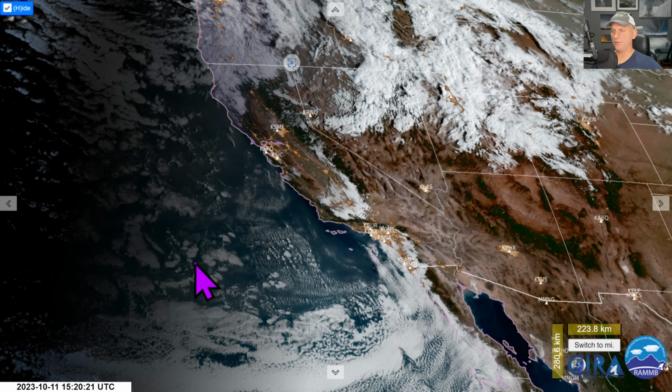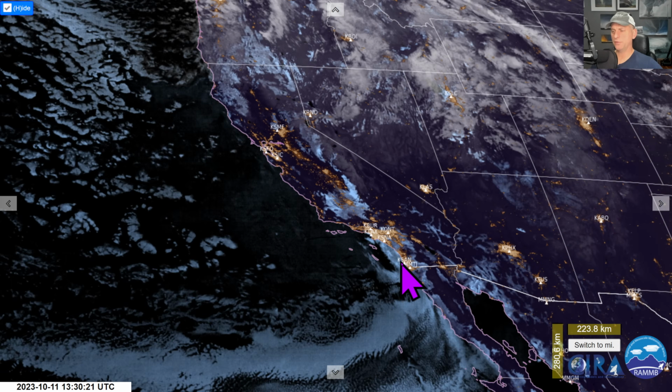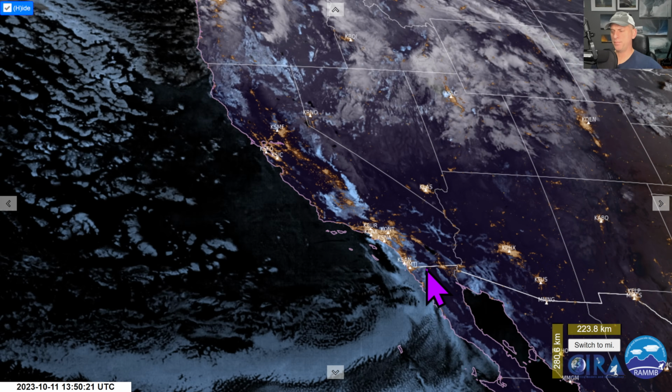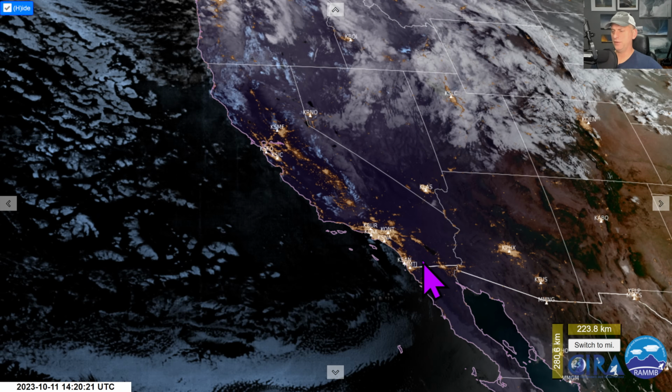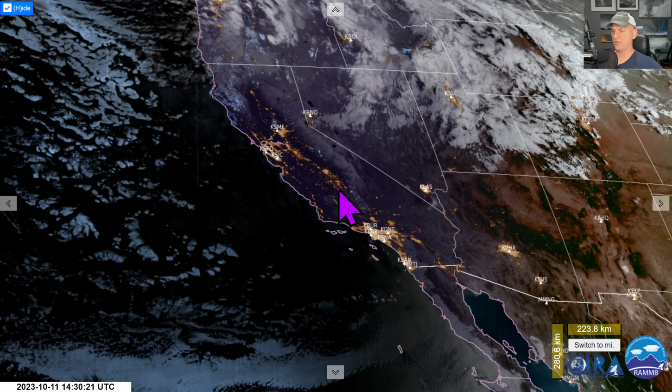Today is October 11th, and right now we're looking at the visible satellite imagery. You can see the sun rising across the Pacific Ocean. Have a few marine layer clouds here down across from San Diego. Had a pretty thick marine layer down there yesterday as well, and overnight about 5,000 feet deep, and it actually wrung out some light precipitation, some drizzle.